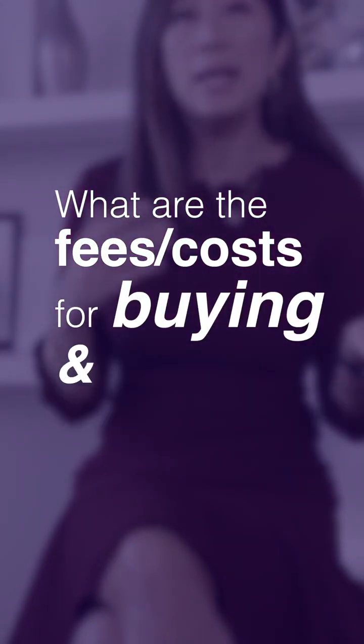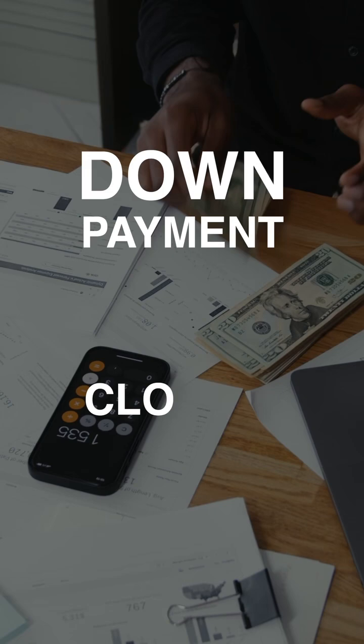What are the fees and costs associated with buying a home and selling a home? So first of all, for buyers, you want to consider two things: down payment and closing costs. So how much do you have to put in a down payment?